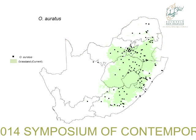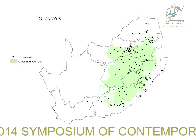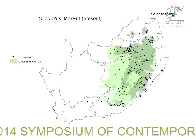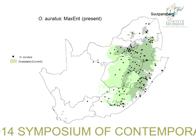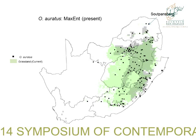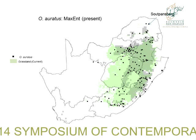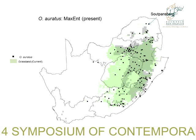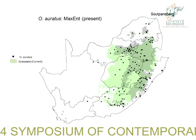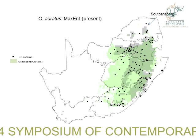So we come to the second species, the grassland specialist, Otomus auratus. Again, if we look at the distribution, the current models show a lot of overlap with the grassland biome, as we expect, but some of these outlying points here are not included as suitable habitat. In Limpopo, we shouldn't be getting the species anymore in the Soutpansberg, where historically it's been collected. We should still find it in the Waterberg and the Falkberg Mountains.